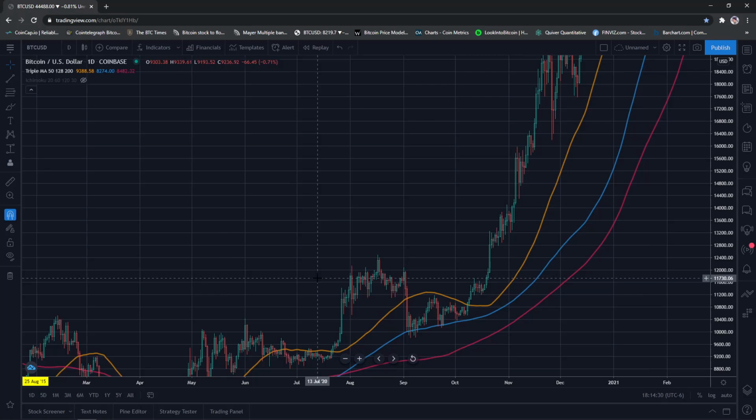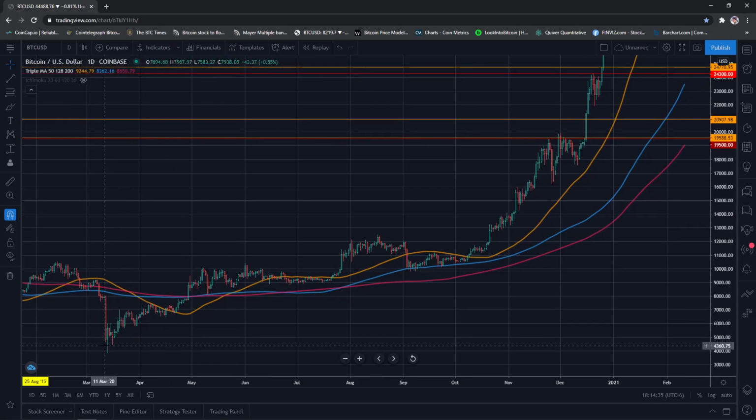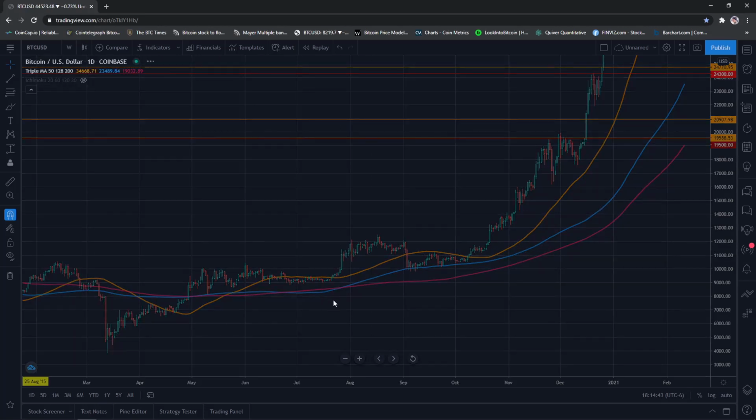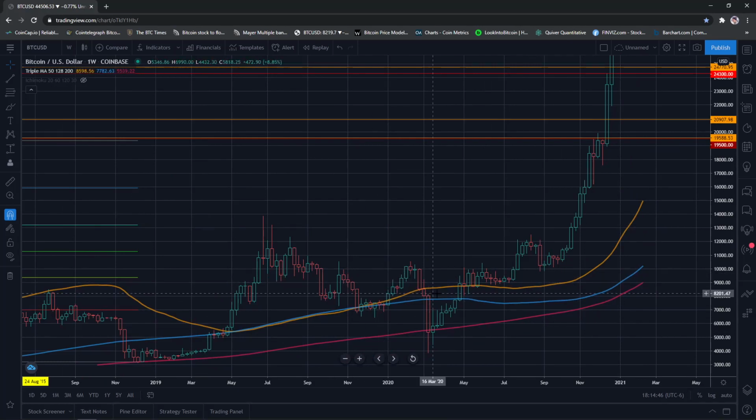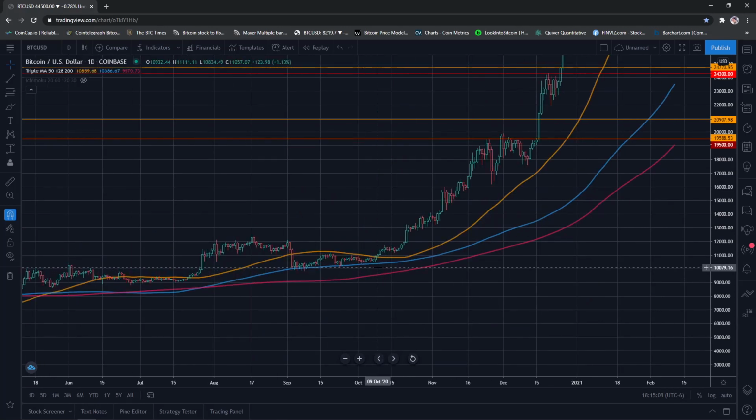the bull cycle started, in hindsight, let's just say it started. When did we really break out? Really above 10,000. Whenever we didn't return to 10,000. It was sometime in right here. We never went back below it. July. Yeah, July 27th. So let's look at July 27th, 2020.